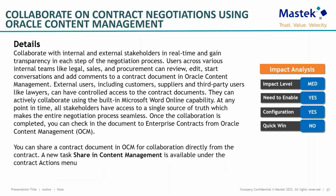Collaborate on contract negotiations using Oracle Content Management. Collaborate with internal and external stakeholders in real time and gain transparency in each step of the negotiation process. Users across various internal teams like legal, sales, and procurement can review, edit, start conversations, and add comments to a contract document in Oracle Content Management. So if we are linking contract negotiations with Oracle Content Management, we will have this functionality of providing our comments in real time.